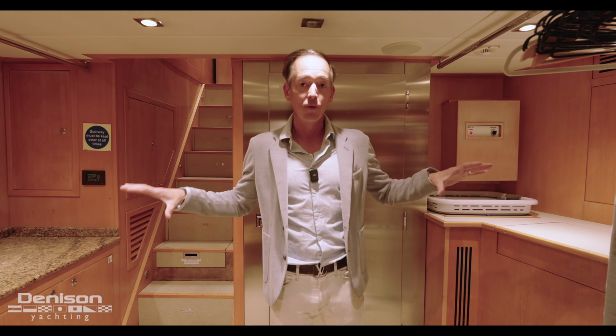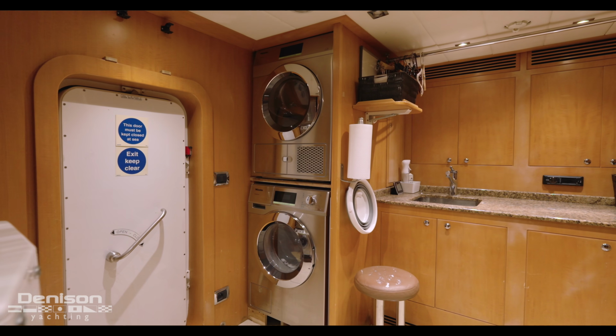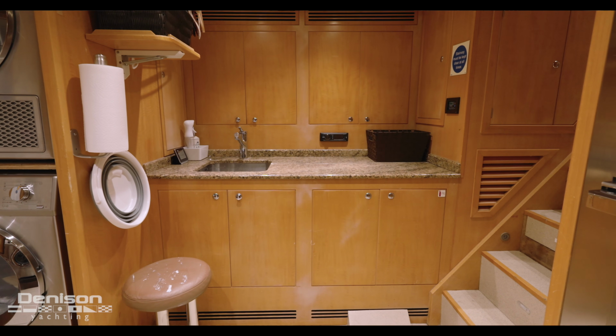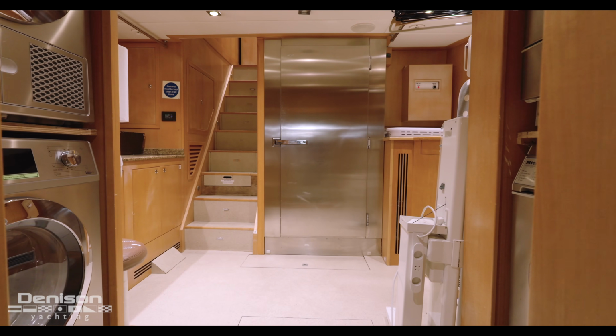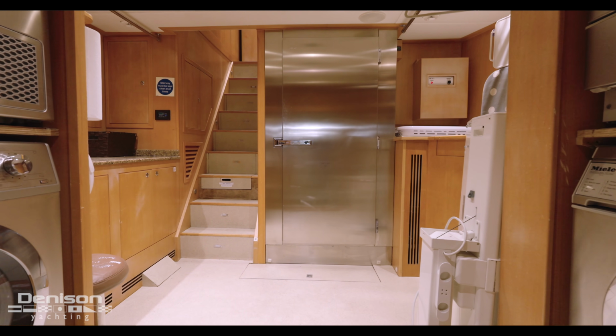So also, this is the laundry center. Just aft, we've got the washers and dryers. There's a set of 2 of each, and they're either rebuilt or new. We've got tons of storage down here. We've got a roller so you can roll sheets. We've got an ironing board so you can do all the guests' clothes on board or the crew's uniforms. It's a really complete room to find on a yacht that gets it to that super yacht category.